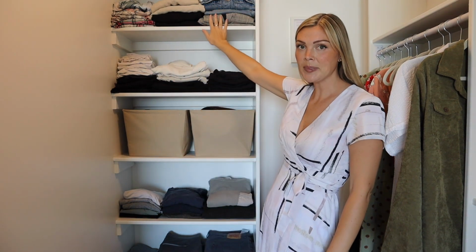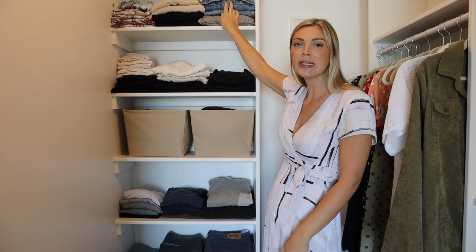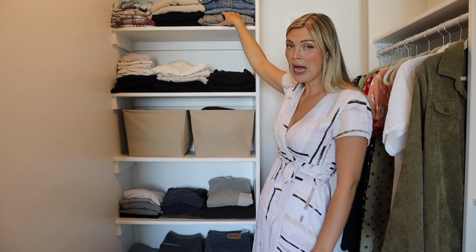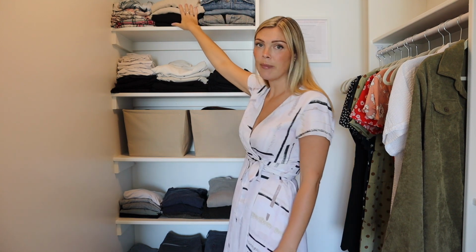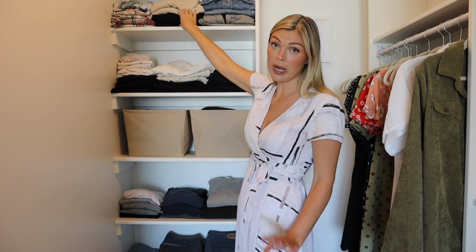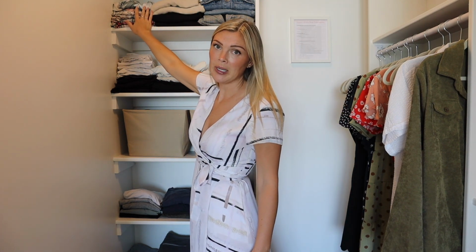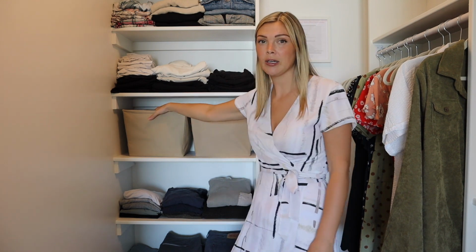Moving on to my top section up here, I just have my wardrobe extenders, as I like to call them. So a full Canadian tuxedo, and then a plaid suit, which I love so much. And then I have my loungewear here, which I am not going to be touching. And then I have my sleepwear up here, which again, I am not going to be touching. Those are all fine.